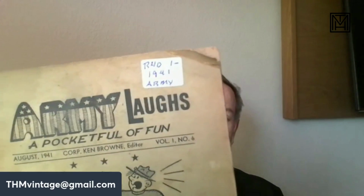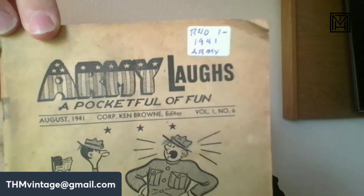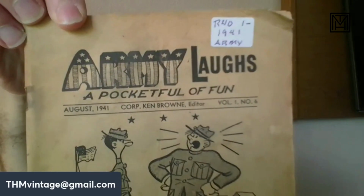But if you try and tear that off, particularly with this rough older paper, it's going to peel some of the finish of the paper off. It's going to be really obvious that you used to have a sticker on there. So I did not take the price tag off, but you can see what this is: Army Laughs, a pocket full of fun from August 1941.